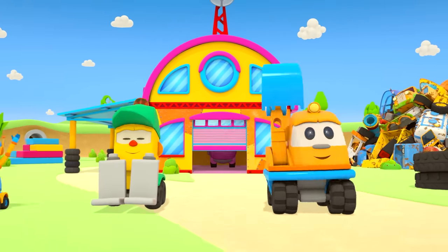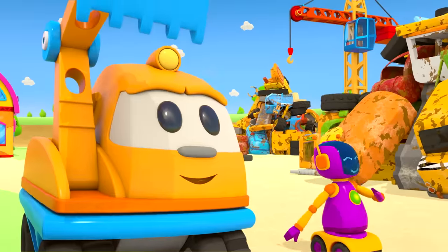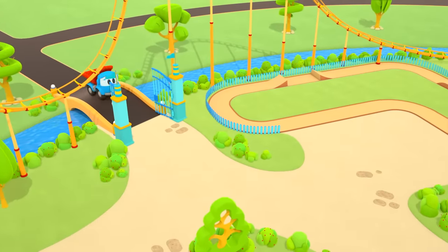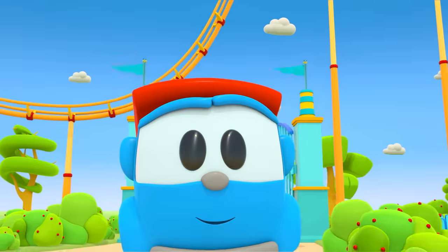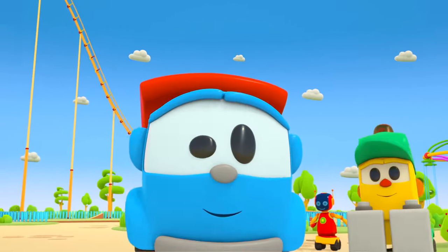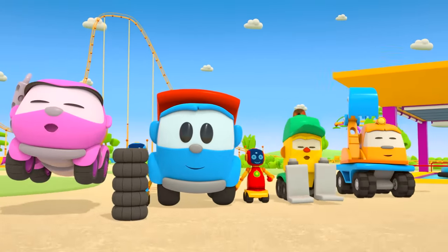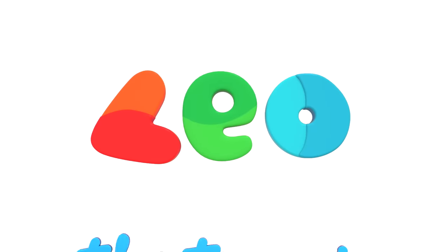Lifty and Scoop, robots and Leia, having a lot of fun! Who's the fastest one? They build the cars that are so good! Wheel, motor, and hood. Who brings the parts? It's Leo! Leo the truck.